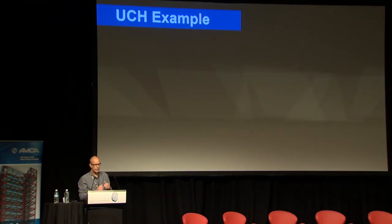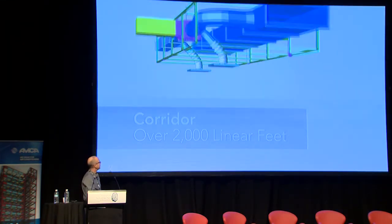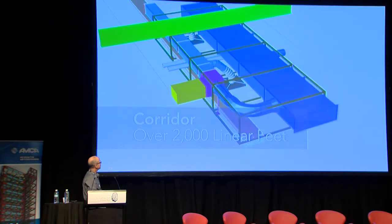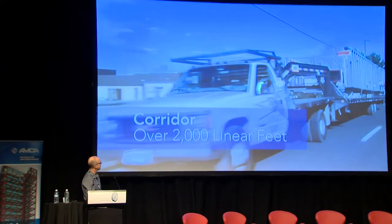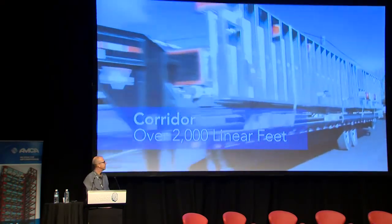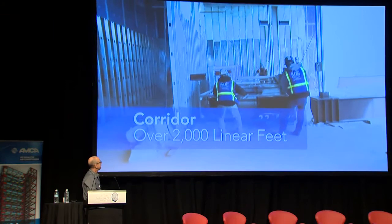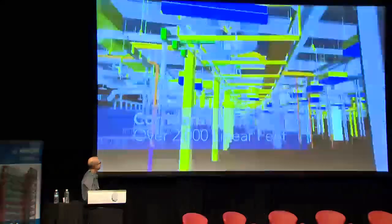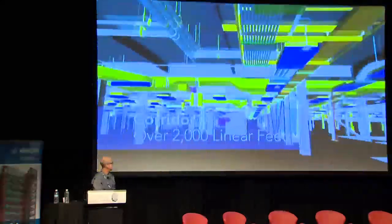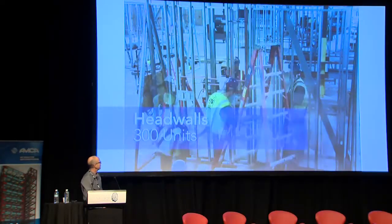So this is a clip of that project. And it goes pretty fast. So you can see some of the modeling. And these are corridor sections. And those corridor sections were standardized in 20-foot long lengths because that's the length of a standard section of pipe. You can notice that there's drywall on them. Those are fire-rated walls. And we were able to lift those into place in the hospital rapidly. Now, this is obviously time-lapsed, but we had over 2,000 linear feet of corridor racks that were put in this project. The second thing that we modularized were the head walls.